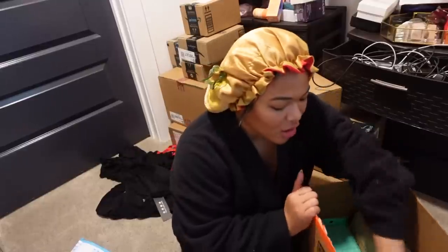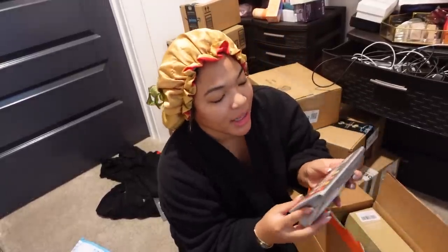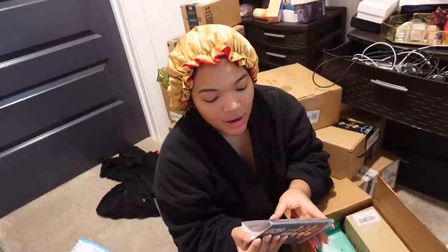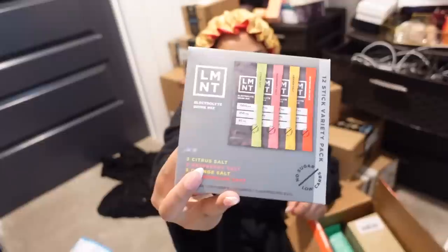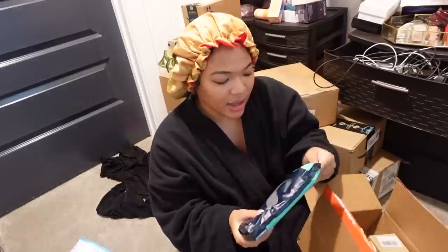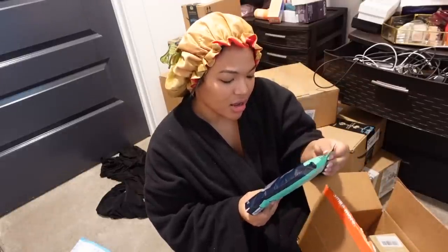But yeah. And I also got me some electrolyte drink mix because electrolytes are important, especially if you drink pH balanced water, like high pH, like say Essentia, for example, there's not a lot of electrolytes in that water. So I just got a few from Amazon. And then I got, what is this?